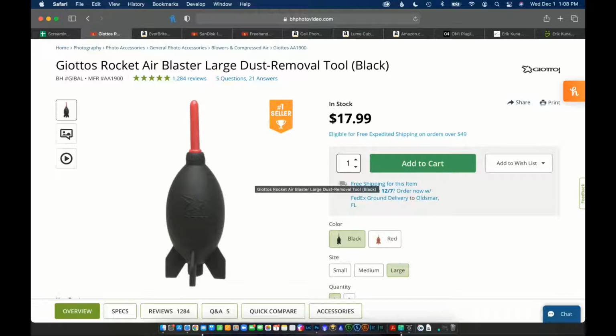And we were able to eliminate all that sensor dust that is so prevalent, especially because he had a mirrorless Nikon and the sensor is so exposed that you get a lot of dust in it. So it's a great tool for cleaning your sensor. Definitely check that out. It's the best $18 you will spend.